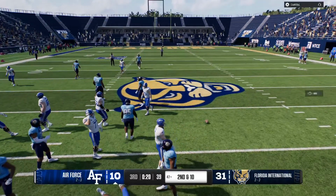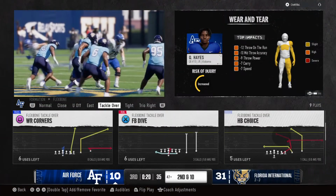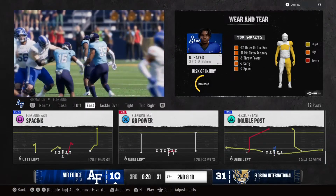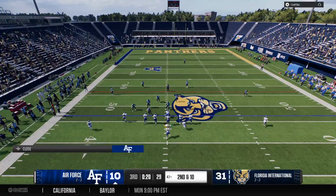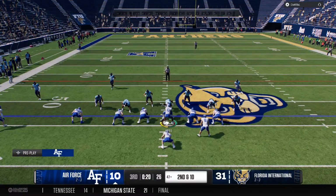And he was drilled just as he released the pass. It's incomplete. And this is why this team is losing this game right now. They cannot protect their quarterback. He's already been sacked a bunch of times. Almost got sacked right there. This guy doesn't have a chance with the way this offensive line is playing.